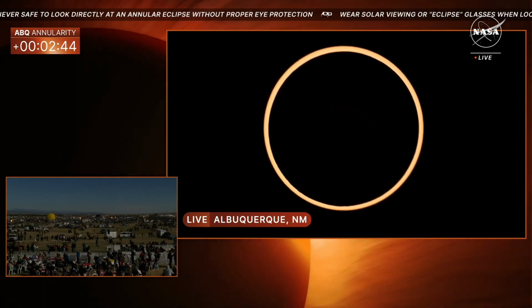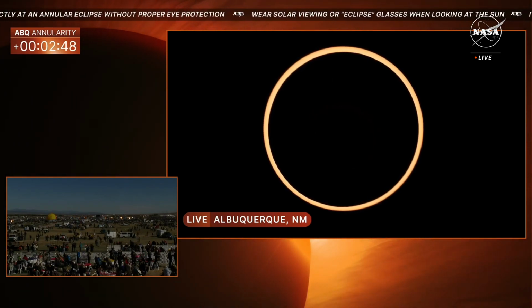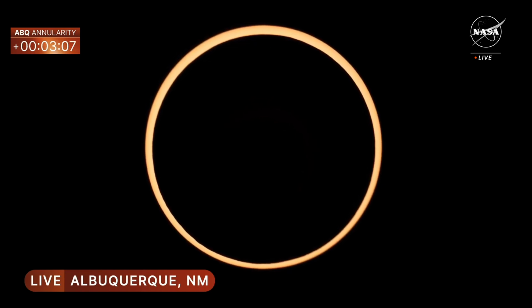I would say we have about thousands of people in the fiesta today and hundreds on the museum grounds. Everyone is just excited about this eclipse, and it's just so lovely to see. I think also what I really love to do is to look at the crowd and see everybody looking up at the sky with their glasses on in the same place. It's fun to do a little bit of people watching as well. Yes.